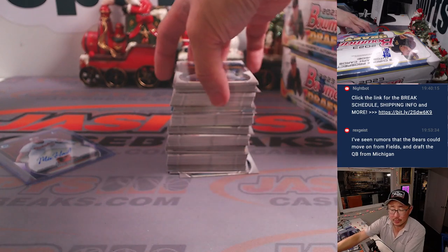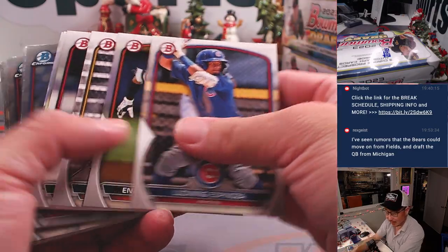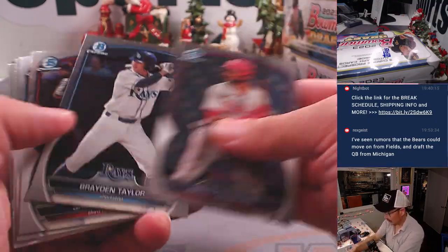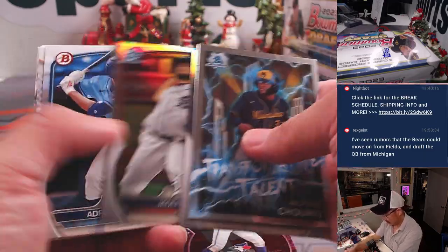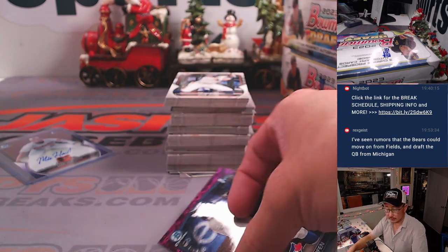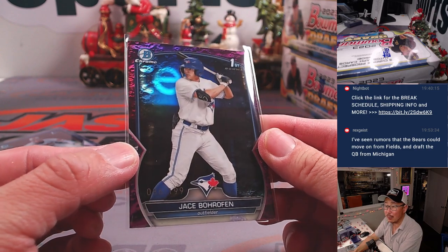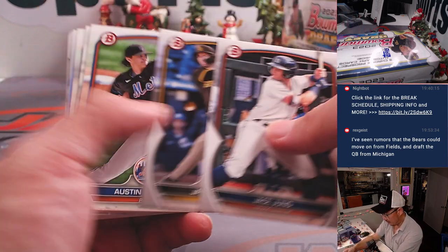Have you seen these rumors? Bears could move on from Justin Fields and draft the QB from Michigan. J.J. McCarthy, I think, is his name. It's Jace to $199. Purple Lunar for Toronto. That's going to be for Robert, won that team in the Philly.